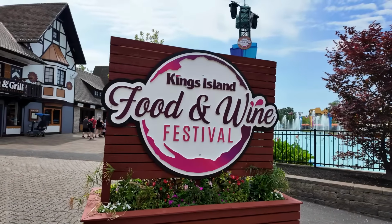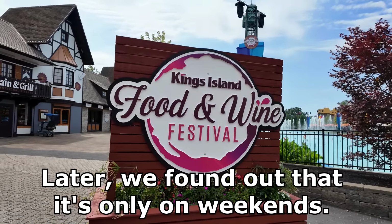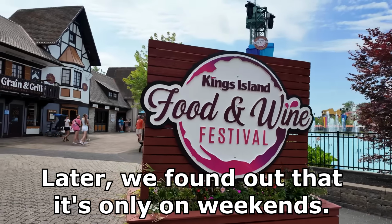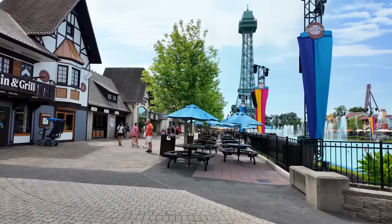And here's another thing I was not aware of. The Food and Wine Festival is going on right now. I don't know if we're going to participate, but we may grab one item. We'll see. We're going to head around this side of the fountain now. Let's see what's down here.